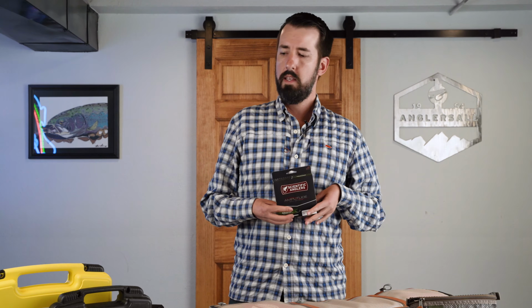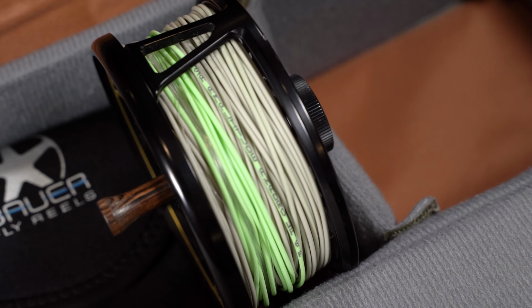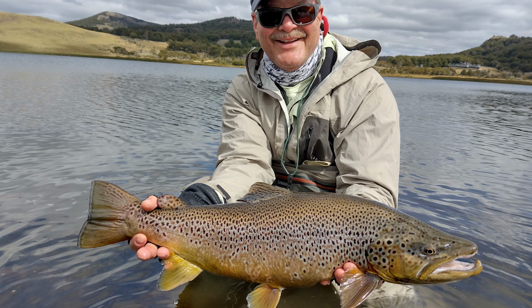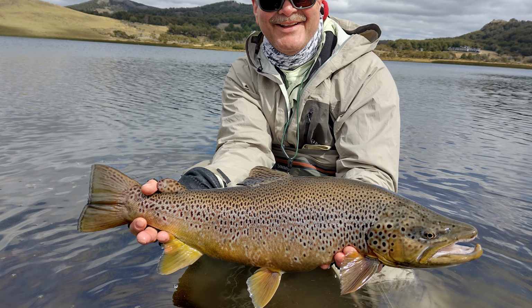Now that we've got flies covered, let's talk about lines, leaders, and tippet. We really recommend carrying 6 weights and up. The trout are big, the wind blows, and we find that a 6-weight rod gives you the power to cut through the wind, to deliver these larger flies, to fight these fish and potentially a fish of a lifetime.